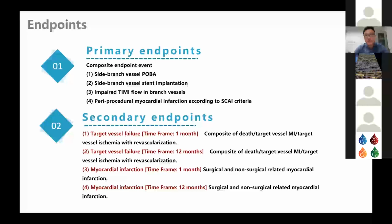And the endpoints. The primary endpoint is a composite endpoint, including side branch vessel balloon inflation, POBA, or side branch vessel stent implantation, and impaired TIMI flow in the side branch, and periprocedural myocardial infarction according to the SCAI criteria. And the secondary endpoints include target vessel failure or myocardial infarction at 1 month and 12 months.